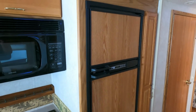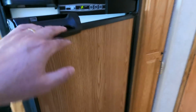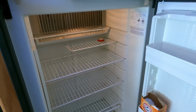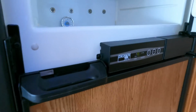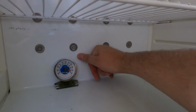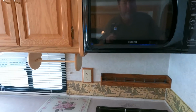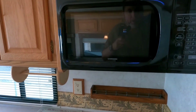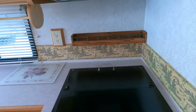Got an 8 cubic foot Norcold RV refrigerator freezer that's clean, that runs off propane or electric, and I've got it on propane. I'm starting to get cold, but not really there yet, so we'll let it run for a little bit. Got a microwave, 3-burner stove top and oven. It's got double ducted roof airs.